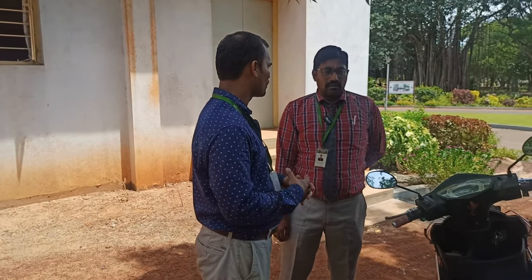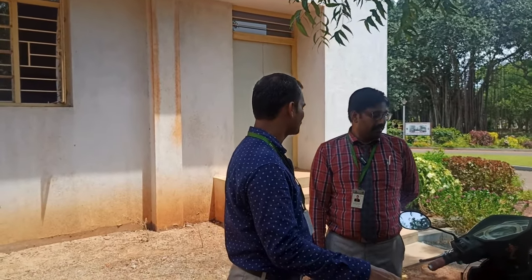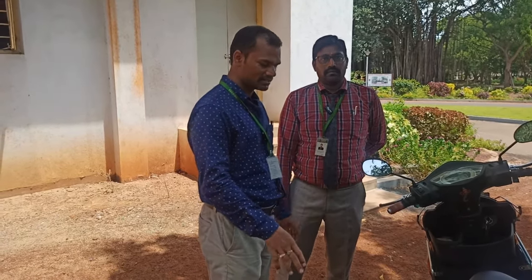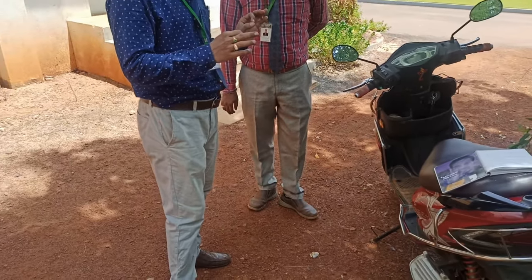We have problems like Ola and Hero. They suddenly stop on the road. So do you have that kind of issue? I didn't face any problem like that. So this is a very important feature. Remember, this vehicle's dynamics and hardware are well designed. This is a Japanese brand and the hardware is well designed. It doesn't have any disadvantages.